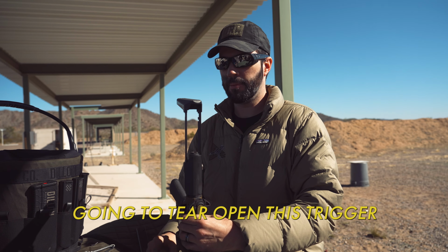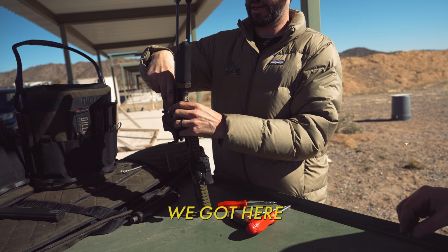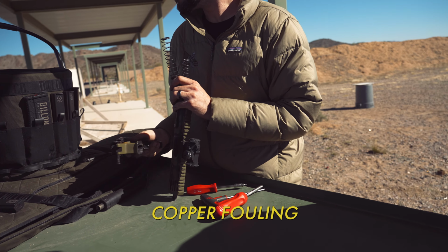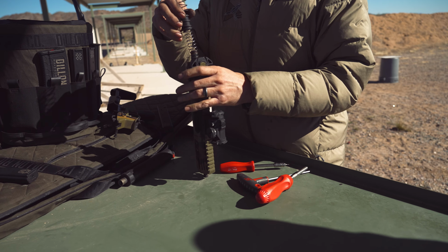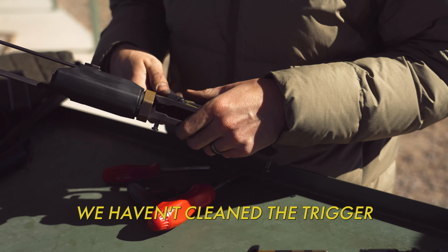So we're just gonna tear open this trigger and see what we got here. Copper fouling or bullet jacket. Yeah, 10,000 rounds, we haven't cleaned the trigger at all.